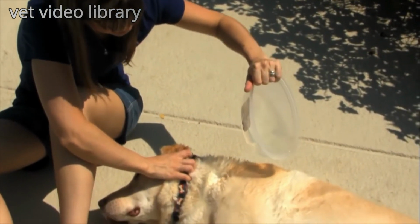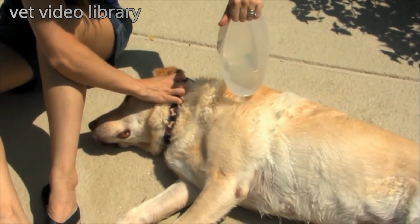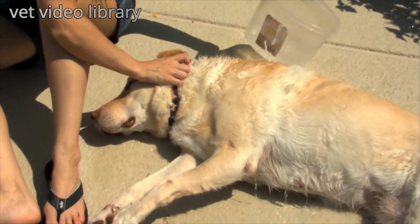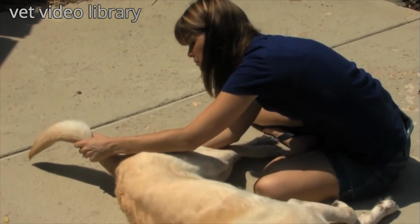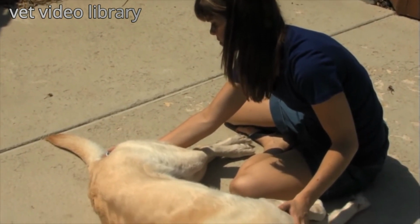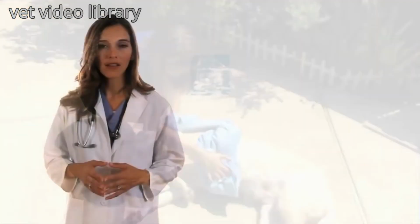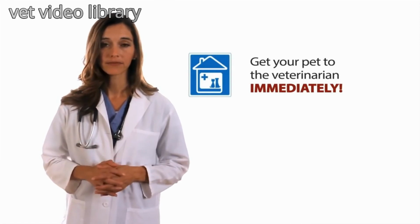Do not try to force an animal in a heat stroke to drink water. It'll only aspirate into the lungs while panting or cause vomiting, which leads to further electrolyte loss. Take a rectal temperature often and stop cooling when the thermometer reads 103 degrees. It'll continue to drop. Towel the excess water from the coat and allow the pet to air dry. Most importantly, get your pet to a veterinarian immediately.